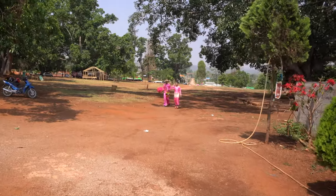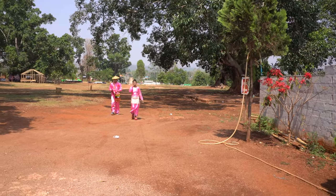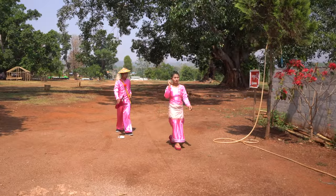Is that the wedding costume? No, that's a Shan traditional costume. Oh! Okay. But normally, they wear the yellow color.